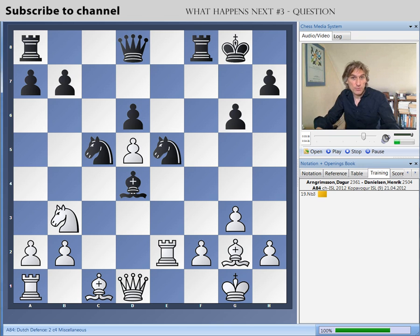Okay, my first option is knight takes b3. Should black play knight takes b3? Or should black play bishop takes f2 check? Clearly some calculation is involved in this puzzle. So knight takes b3 or bishop takes f2.